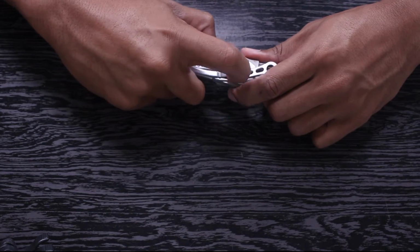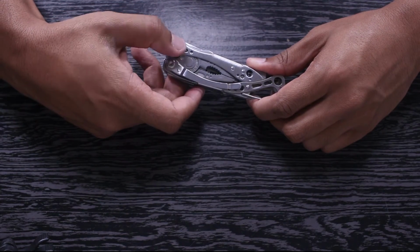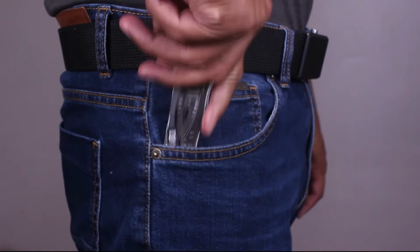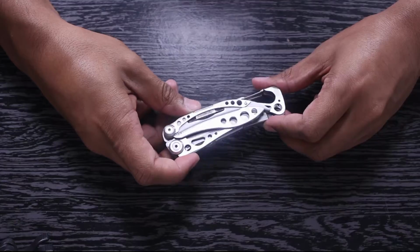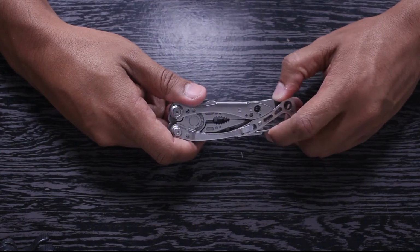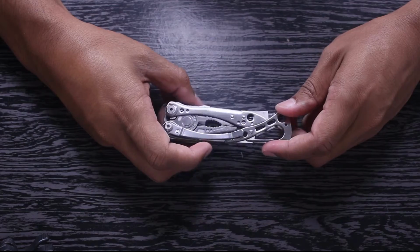The pocket clip is, from what I understand, interchangeable, so you can move it over to the other side if that's your deal. But having a pocket clip for me is just a game changer for a multi-tool of this size, simply because I can just drop it into my pocket and we are good to go. I'm not a big fan of multi-tools that require pouches, because that means I have to wear a pouch, and I just feel it's unnecessary. So pocket clip, first big deal for me that I really like.